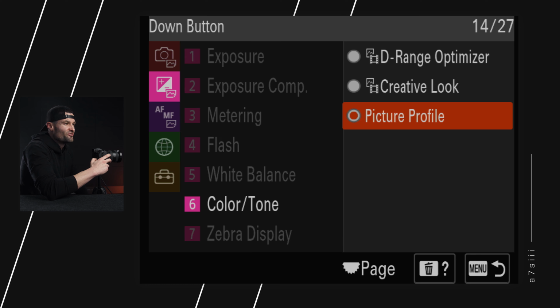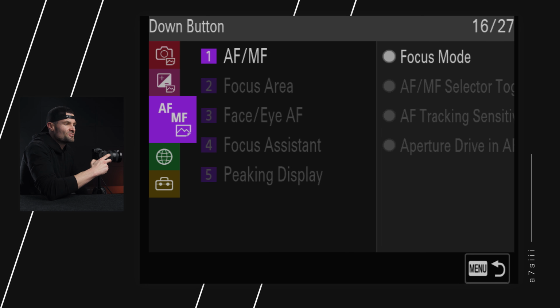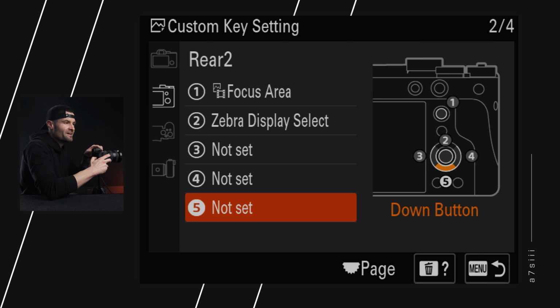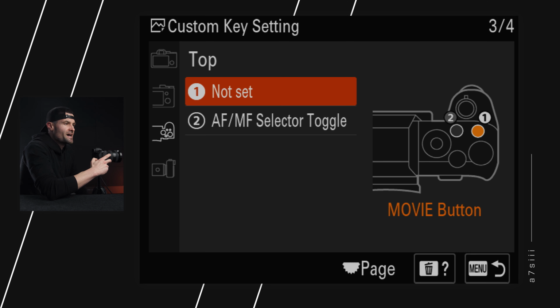Let's be honest with you, for photos, you probably don't need anything there. So let's go ahead and turn that completely off and go not set. I don't need picture profile for photos. Third tab, top, that's the movie button. I have that not set at all. I don't want to start recording when I'm in photo mode for any reason whatsoever, so I just take out any confusion there.